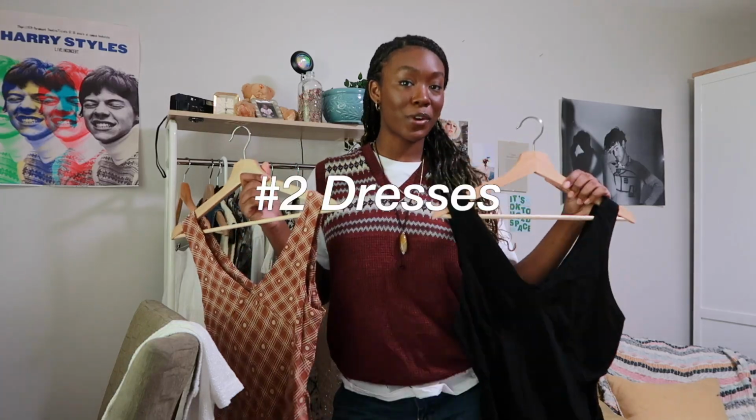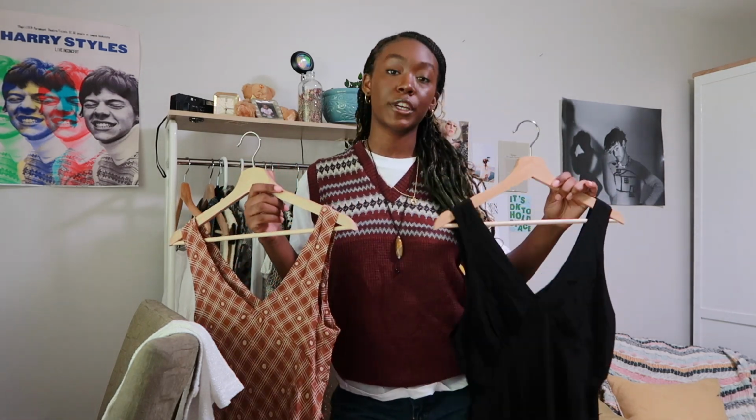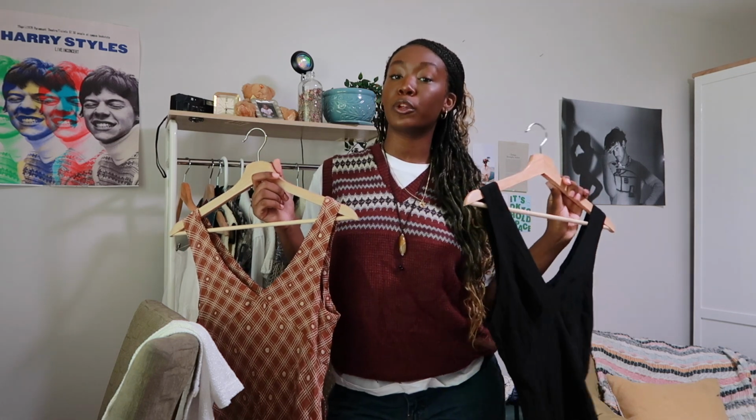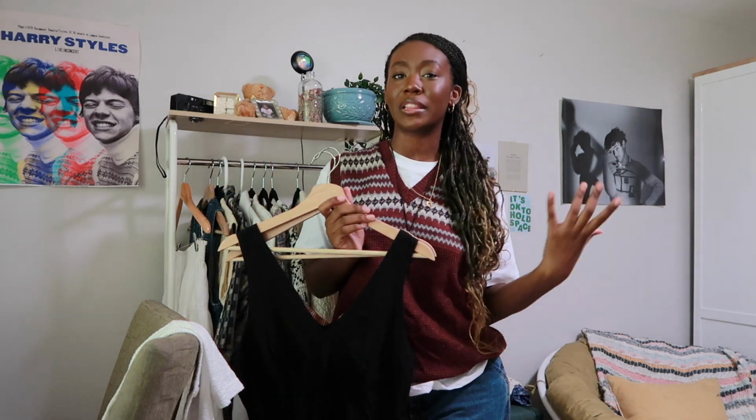Now let's talk dresses. I feel like this can be a very controversial topic for those who have a very strict dress code. If that's the case, I recommend going a little bit longer on the length of your dresses, and also really becoming a master at layering your dresses.